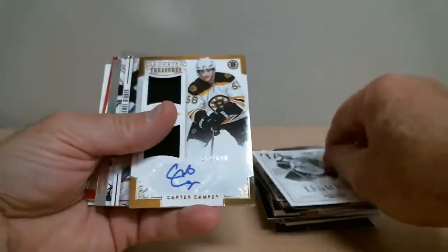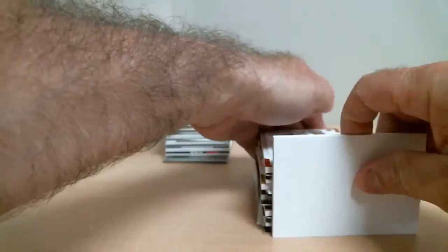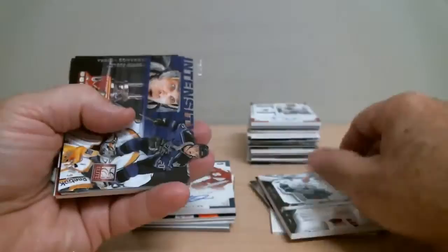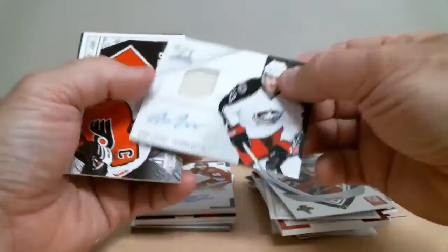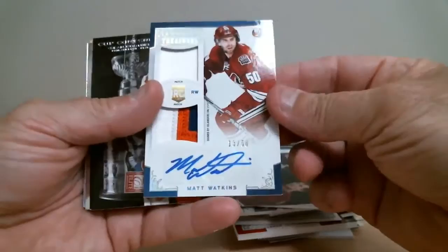Rookie auto jersey. Boston, Rangers, Senators, Chicago. Okay, four boxes down. Let's push that in the back. Out of Oilers. Another silhouette card. Canucks. Jersey card for Boston. Rookie jersey for Senators. Jersey card for Rangers. Oh yeah, we got a rookie auto jersey out of 99 for Columbus. Another nice hit here. We got a rookie auto patch out of 50 for Islanders again.